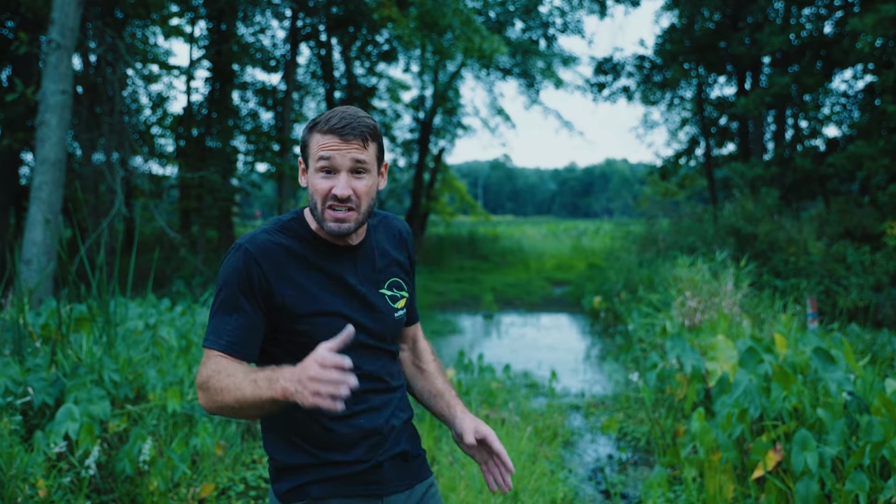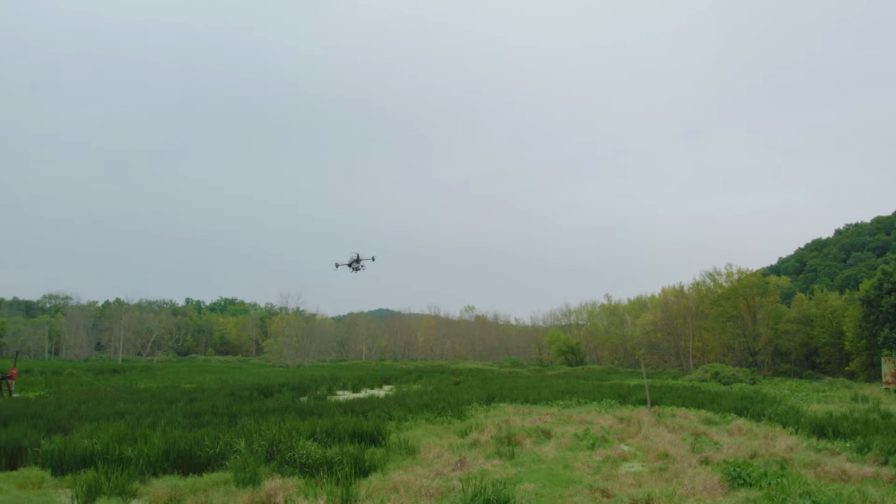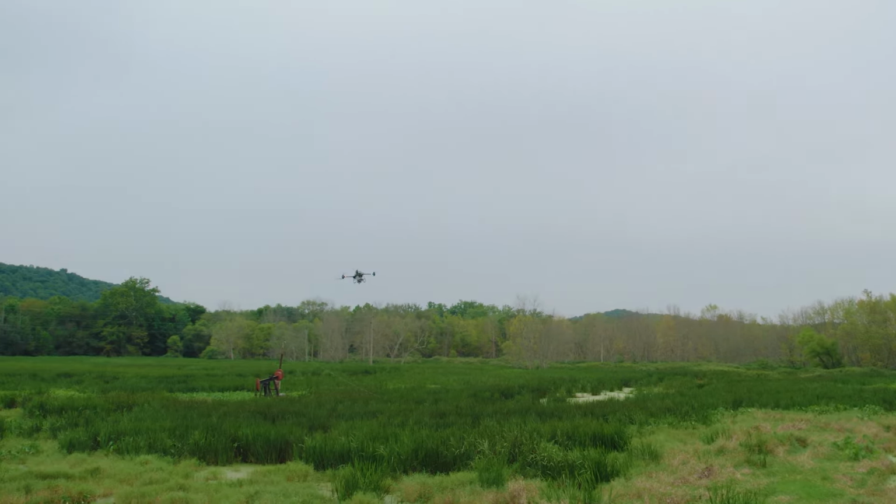A duck food plot. We just seeded that thing over sketchy trees, power lines, in the back swamp area. There's no other way to seed this stuff, and we just did it with drones. It's the future. I'm telling you guys, super impressed.